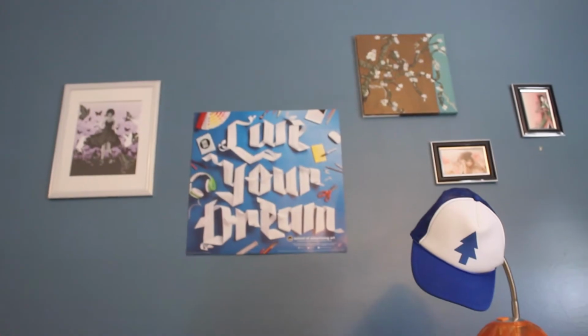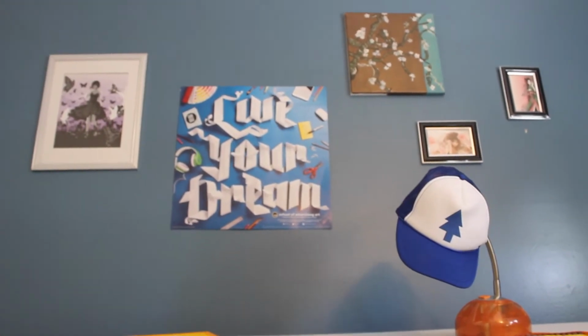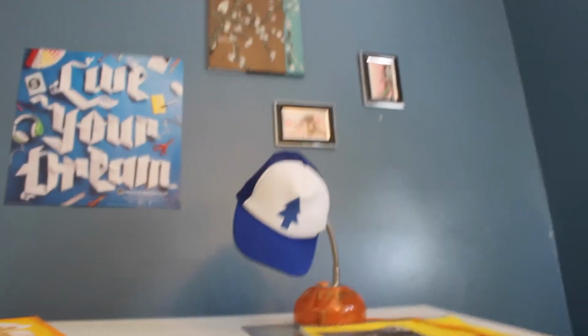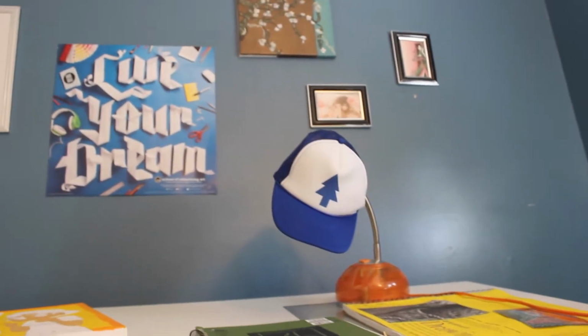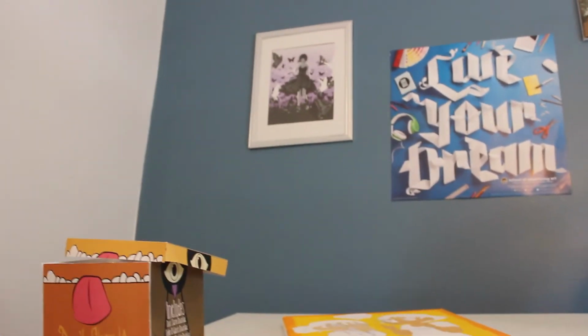This is my art desk! Woo! Yay! So these are my little decorations. That one painting that's like a Van Gogh ripoff type thing, my mom did it when she was practicing. I decided to hang it up because she was going to throw it out. The two little postcards over there I got from Epcot at Disney. Live Your Dream, that's from my school. It's a poster I got. And then that purple one over there is also from Disney.